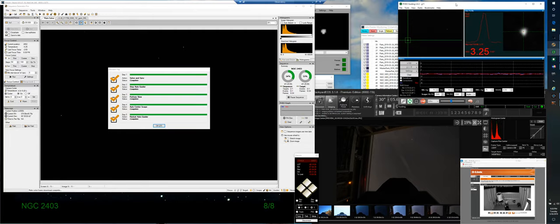And it restarted the auto-guider automagically, which is good. And it's going to, looks like it's going to start up. Okay.